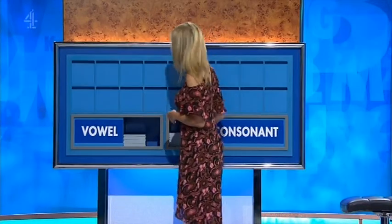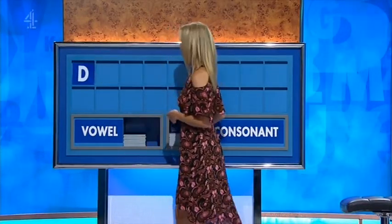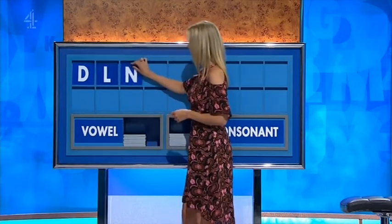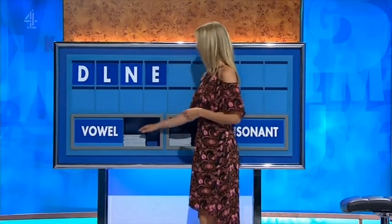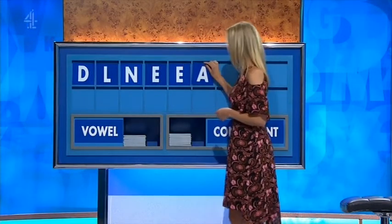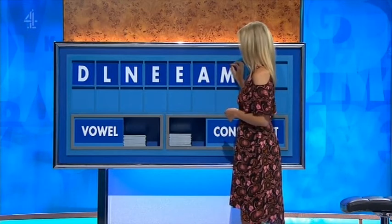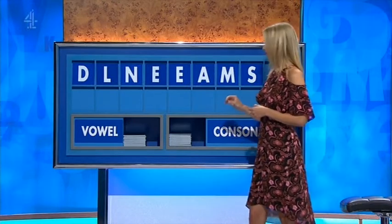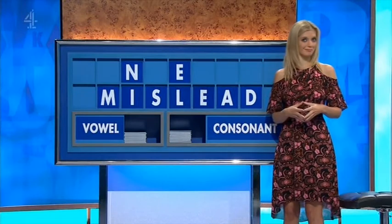Consonant, please, Rachel. Thank you, Alex. D. And another. L. And another. N. And a vowel. E. And another. E. And another. A. A consonant. M. And another. S. And a final vowel, please. And a final I. It is a maize plant, so you can pluralise it.